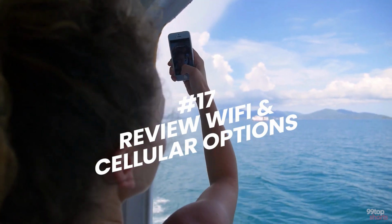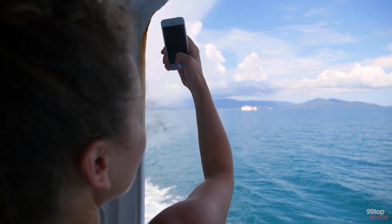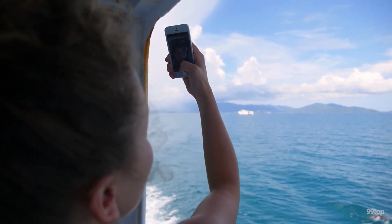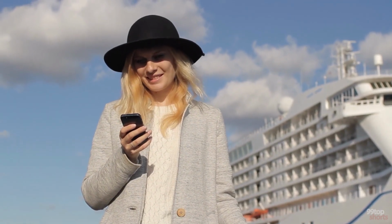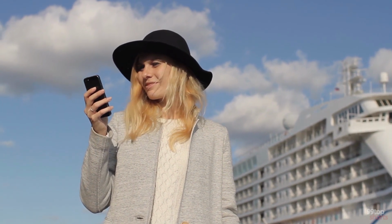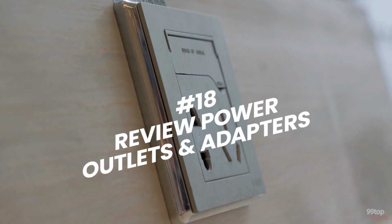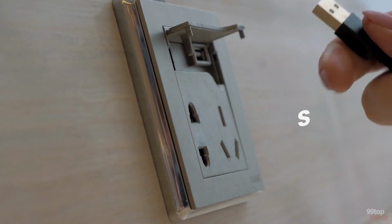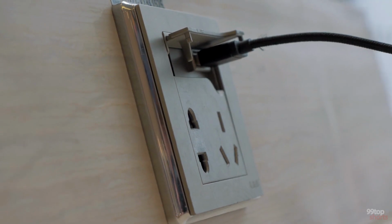17. Review the ship's Wi-Fi and cellular service options. Check with the cruise line about internet connectivity and cellular service options on board. Some ships have limited or expensive internet access, so you may want to plan accordingly. 18. Check the ship's power outlets and adapters. Make sure you have the necessary adapters and converters for charging your devices on board.